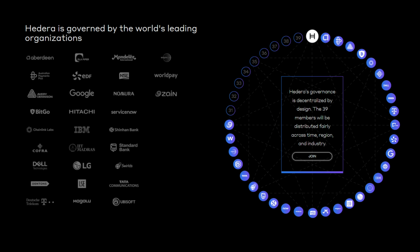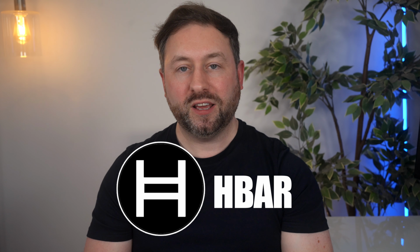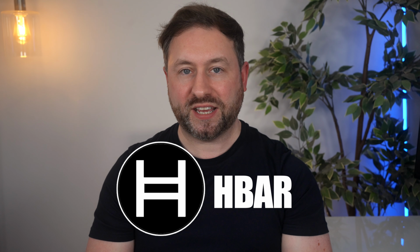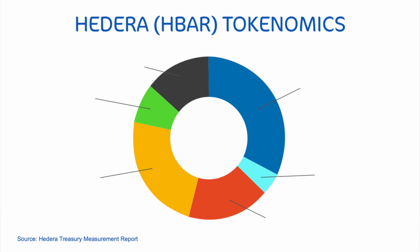HBAR is a native utility token of the Hedera network and is used to pay transaction fees, make payments and protect the network through staking via its unique proof of stake system. And developers and retail users can also purchase HBAR from third-party companies such as exchanges, which have chosen to integrate into the ecosystem. The initial token distribution of HBAR is as follows.